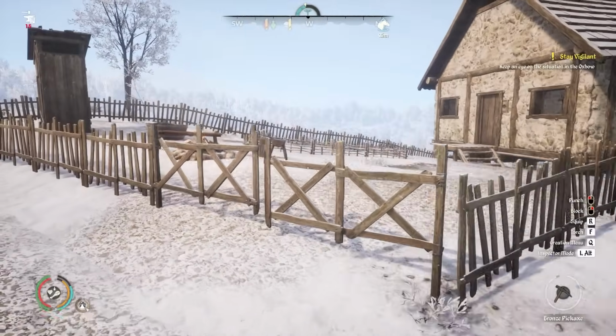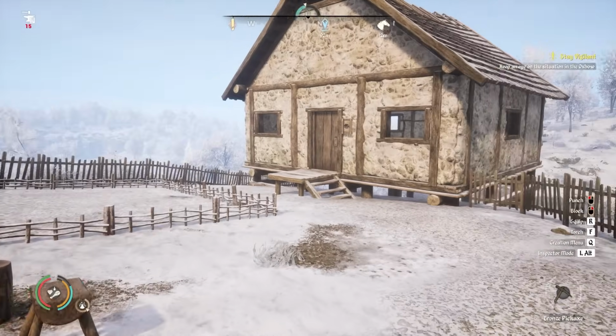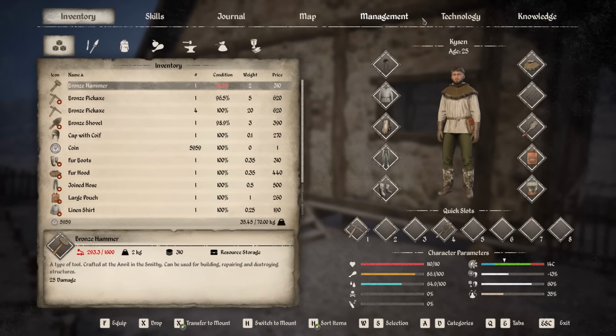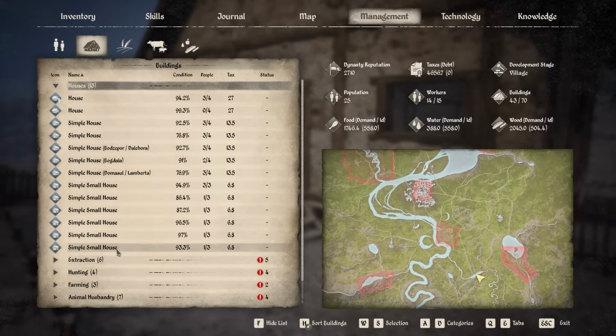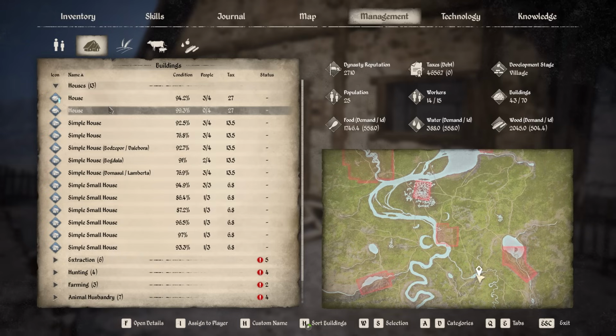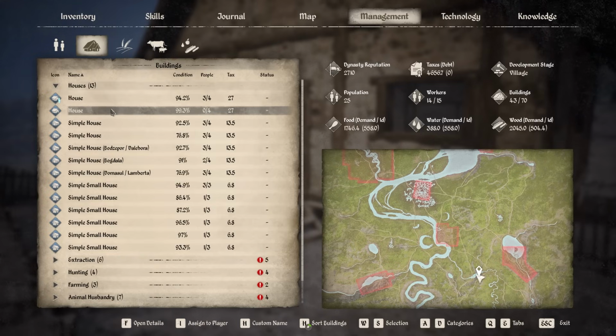The final thing that our house needed was a little fireplace for us to sit by and keep warm, especially during these winter months. And of course, we actually need to move into it. So if we go into management and houses, let's see, just under here. Oh, now we have to find it. So it's got to be this one, right? Actually, maybe this one. No, that's a newer. Why is that newer? I'm actually so confused about that. It isn't newer, I just can't read. Okay, this is the one here, 99.3.